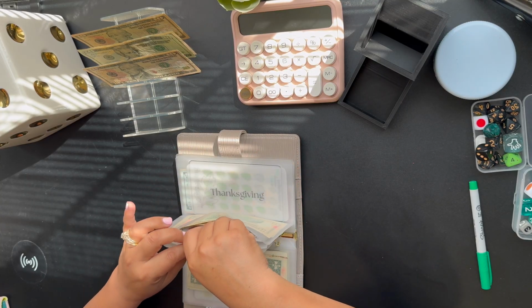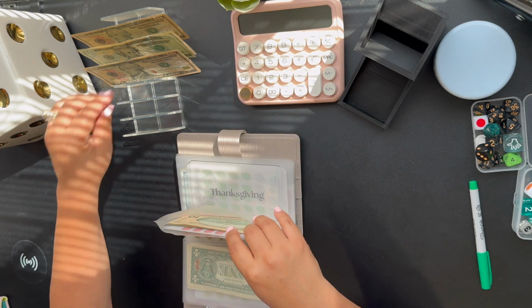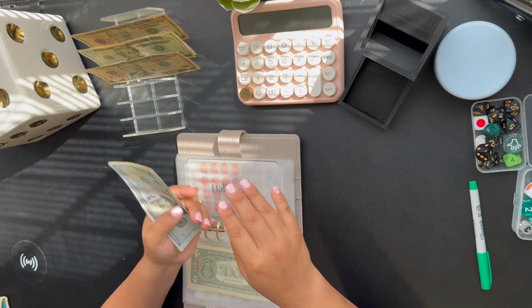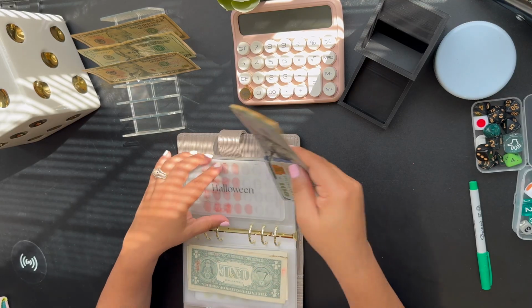All right, Halloween. This is where it gets a little spicy. We're going to put in $10. Our goal is 260 because those candy bags are expensive, and we get a lot of kids in our neighborhood. Okay, we have 100, 120, 140, 160, 170, 180, so 180.